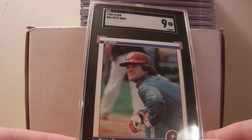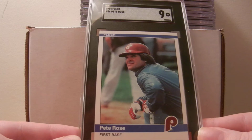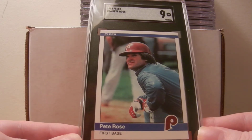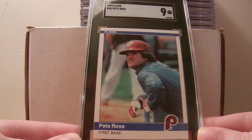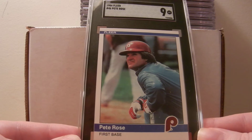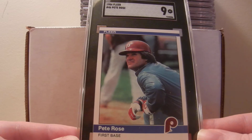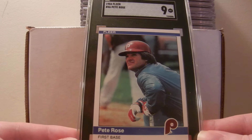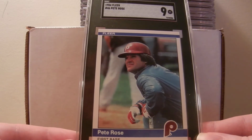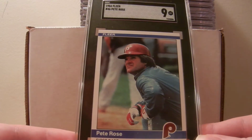This is from 1984 Fleer. This is a mint 9 of Pete Rose. I want to say maybe Mike O or somebody else in the community gave me this card in one of the older slabs. I just thought it would look better in the newer SGC slab, since I'm a way bigger fan of the new slab over the old label with the green, and there was a lot going on in the old label. I wasn't too crazy over the old SGC labels, so figured I'd get this one reholdered, and it came back a 9.